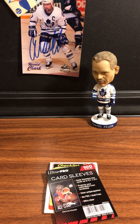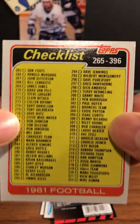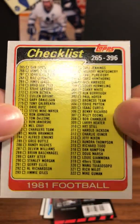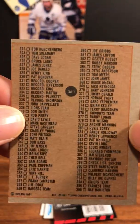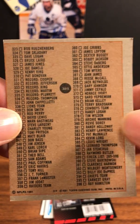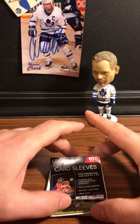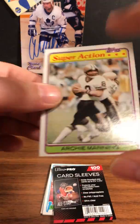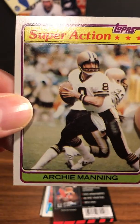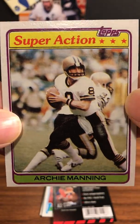We are going to card number nine, and card number nine is Jake's, and card number nine is a checklist. A little way off center in the back. So that is going to Jake at number nine. Number 10 is going to me, and number 10 is a nice card, Archie Manning. Super action, Archie Manning, off center in the back, but the top's doing pretty good, the front.